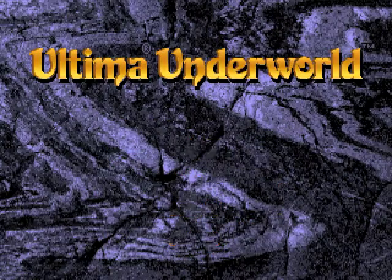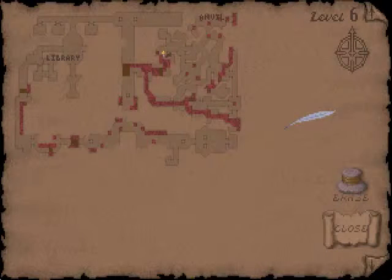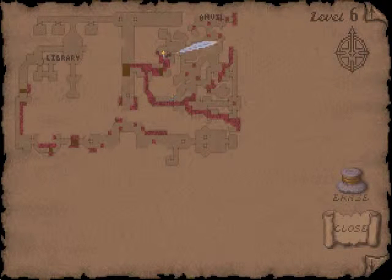Let's journey onwards. We're still on level 6, still exploring. Just got this little bit here to do in this maze type thing, which quite frankly was a bit of a pain in the last video, just making sure I'd been everywhere in this little horrible wiggly little bit.